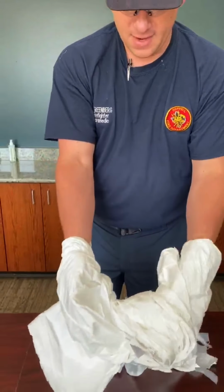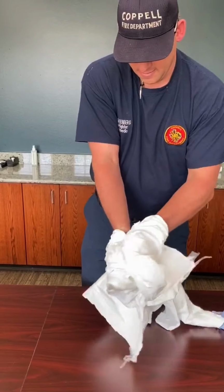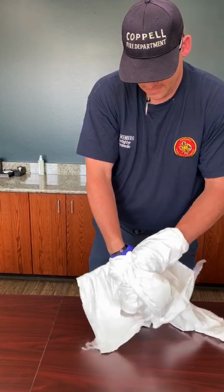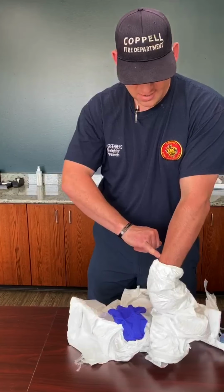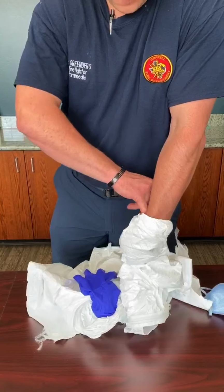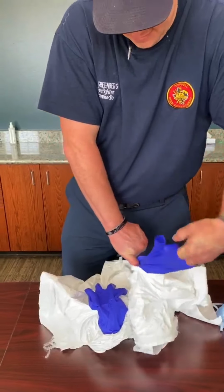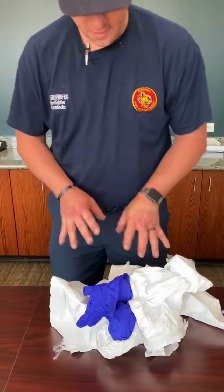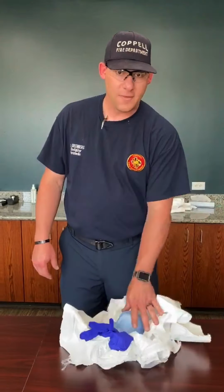And once I have everything on the inside, I'll pull one glove off. Take underneath my finger on this side and pull this glove off from the inside. All this would go into a biohazard bag. I would remove my mask, put it in the trash with the stuff, and then clean my hands really good.